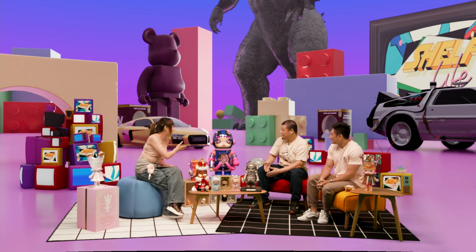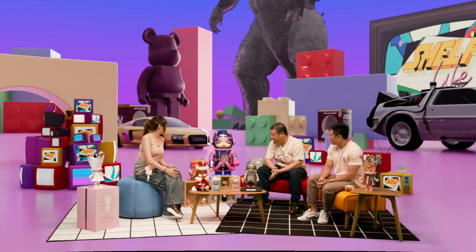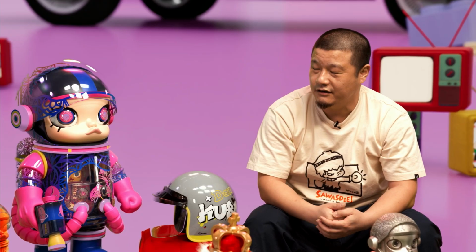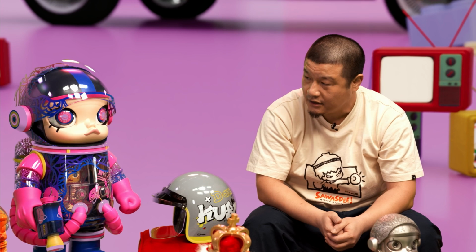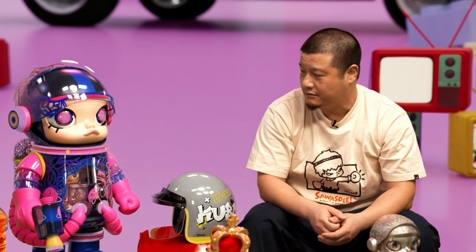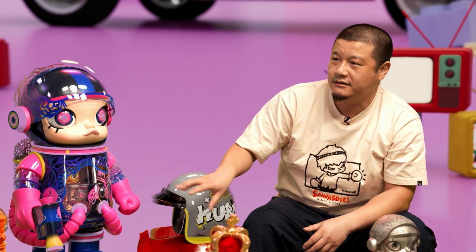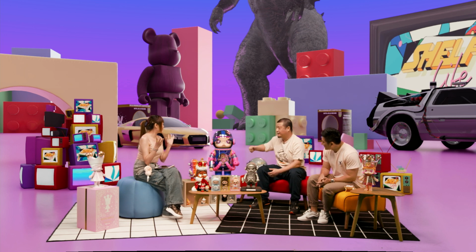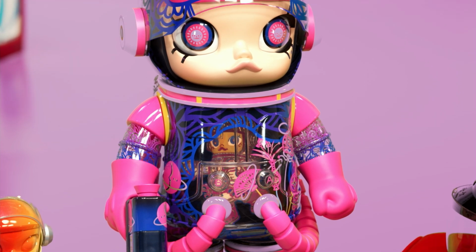What is this? This is a Mega 1000%. It is one of our latest collections with a very famous contemporary paper cutting artist from China. Her name is Chen Fenwan. So we created this 1000% Mega Space Molly collection with her. And one special feature is a very innovative way: you can actually see inside, there's a small Mega Space Molly inside. It can be lit. There's a switch that lights it up. I already switched it on. Probably the camera can zoom in a little bit, you can see there's actually light inside.